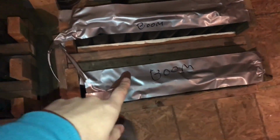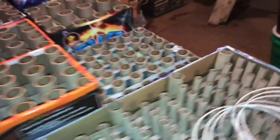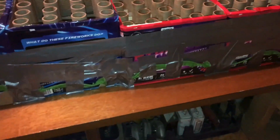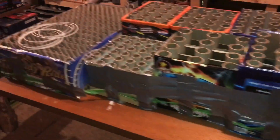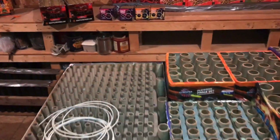So that's pretty cool. Just finished up the finale rack. You can see, as kind of a joke, I wrote boom on there because the whole thing is noise. And then the other 2 racks over here, those are all fused up. We're getting pretty close to being done. He's just finishing up this cake board here, which I believe is cake board 4. Yep, number 4. Only thing left to do is those guys over there. So we'll get back to you when it is all done.